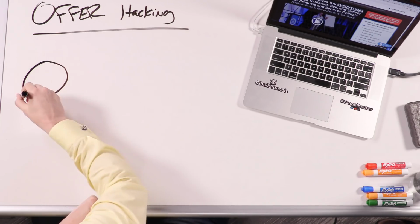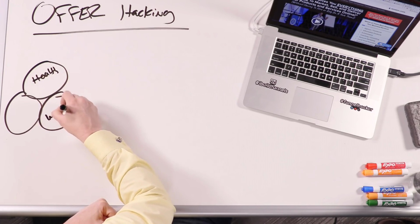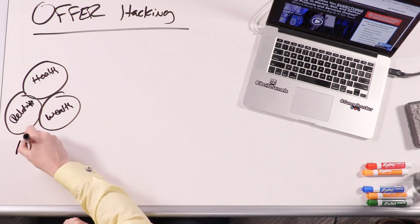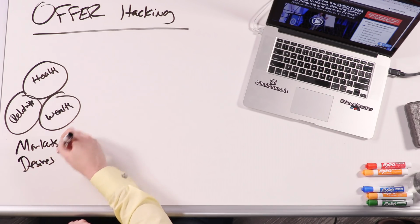If you look at the way the market works right now, there's 3 core markets. You've got health, you've got wealth, and you have relationships. Now I call them 3 core markets. Stephen Larson, sometimes I've heard him call it the 3 core desires. So these are the markets or the desires, what people are looking for, what they actually want. Okay, they want to be healthier, they want to have relationships, and they want wealth. And so when you understand this, no matter what it is you're trying to sell, it always fits somehow into one of these 3 categories.